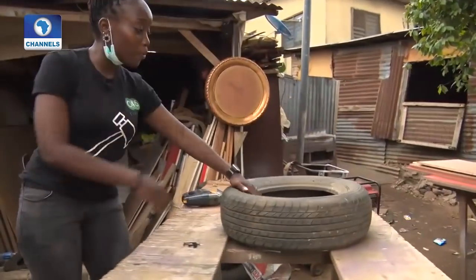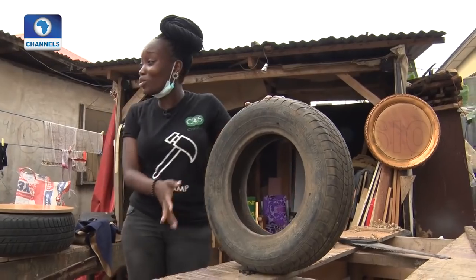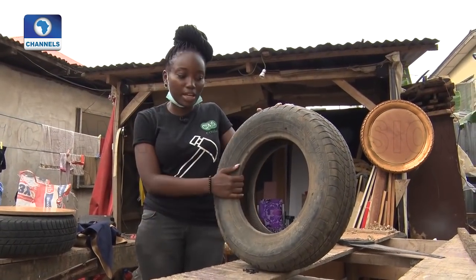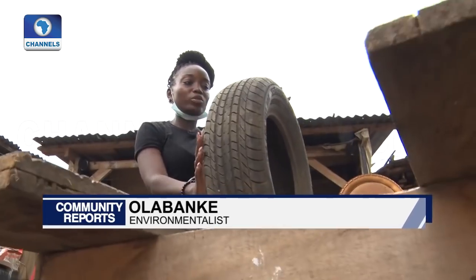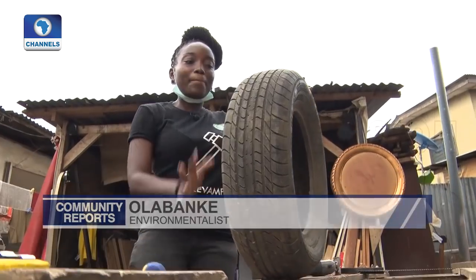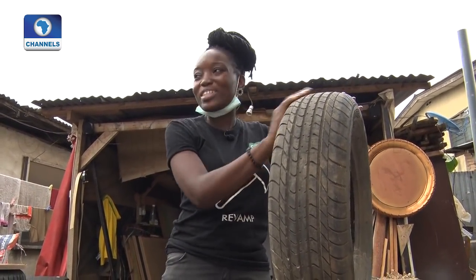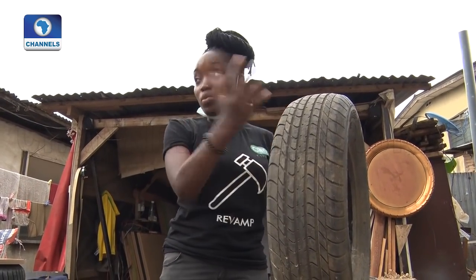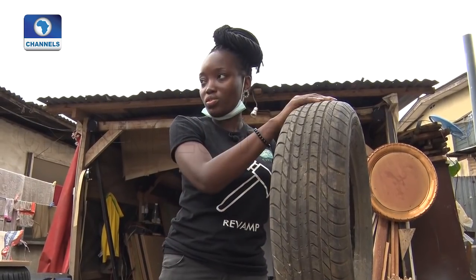When we pick them up, they come like this. They come in dirty sand, sometimes water, gutter water, dirty water. So we have to wash them. But funny enough, we actually do the woodwork first. Because if we don't, by the time we wash and start putting the wood on it, it gets dirty again. So we put the wood on it, and you can wash wood actually. Once we're done with that, we now wash.